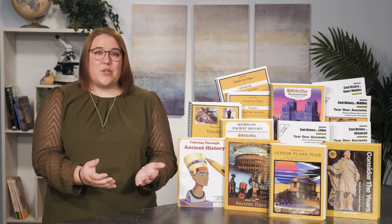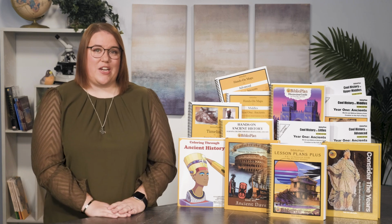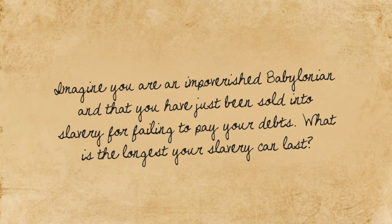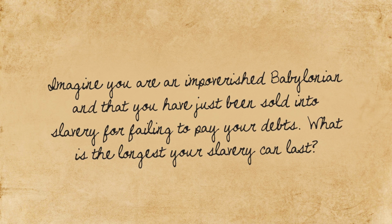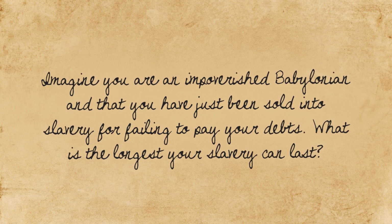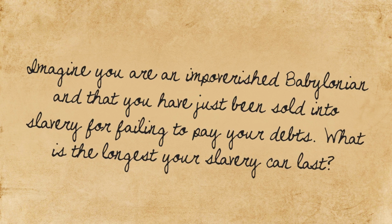The Cool History books ask questions about the textbook readings and have students working on their comprehension and writing skills. Answering questions like, imagine that you are an impoverished Babylonian and that you have just been sold into slavery for failing to pay your debts. What is the longest your slavery can last? Questions like these ask students to recall what they are reading and think about historical situations themselves.